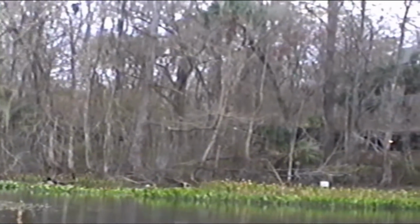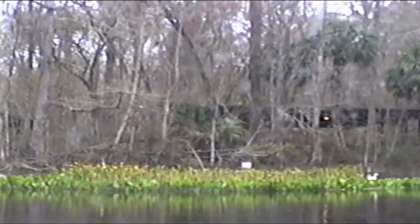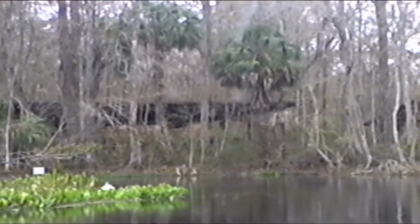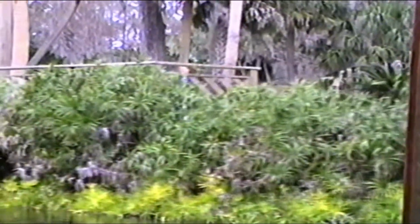Now then, I just showed you the 7 main springs that make up the source of the beautiful Silver River. There are hundreds and hundreds of other much smaller springs that exist throughout the length of this river. This river runs downstream for 8 to 9 nautical miles. At that point, it flows into what we call the Ocklawaha River. It makes up 50% of the volume of water. To Osceola, this river was the holiest and most sacred of places.